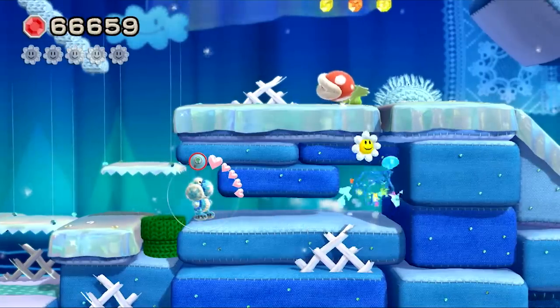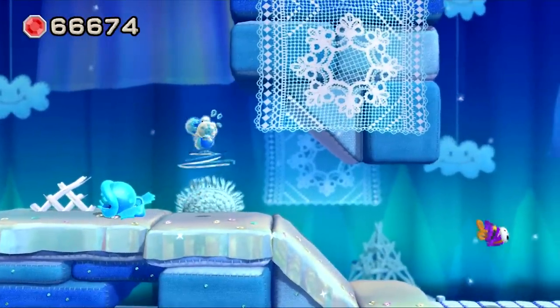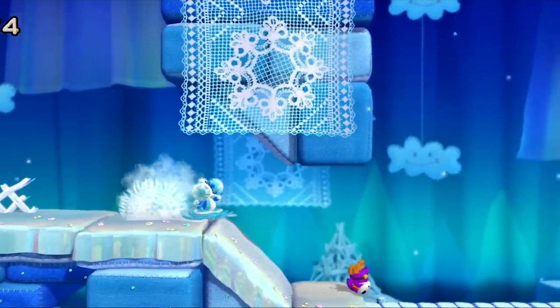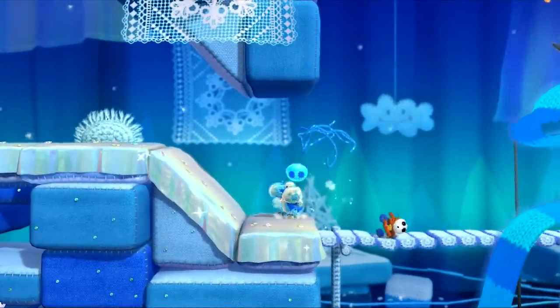By freezing enemies with this ice melon, you can slide them into collectibles, and they are just as good at throwing an egg at said thing. It's pretty nice. Frozen enemies will also just kind of behave a little bit. You know, you can stomp on them as well.